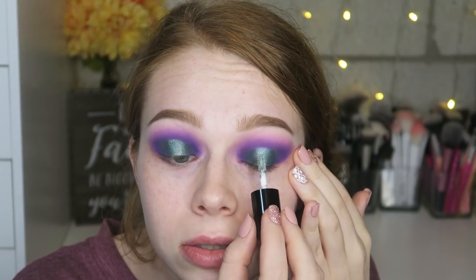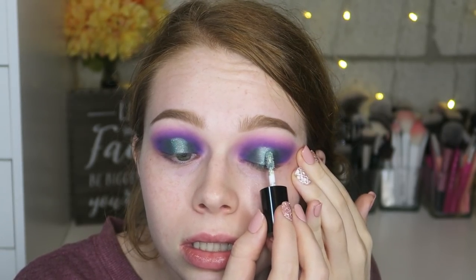I don't know how much you guys are going to be able to tell, but it does have kind of like a really pretty glitter look to it. So that is actually so beautiful. I love what that just added to the look.